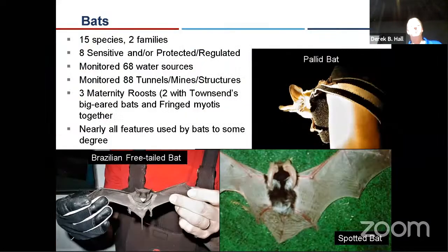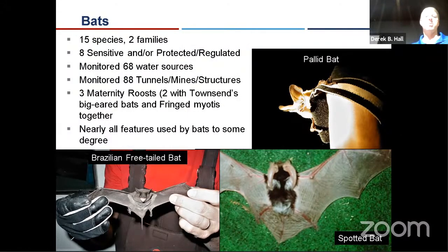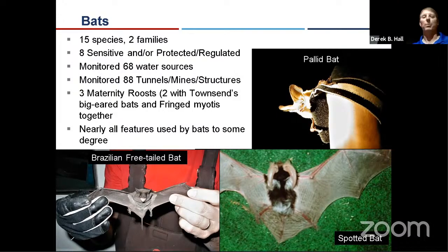I mentioned bats. We have 15 bat species. Bats are actually mammals as well. They're the only truly flying mammal in the world. And my second favorite animal are bats, and they're really cool. We have 15 species representing 2 families. 8 of those are sensitive or protected regulated.